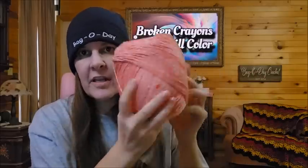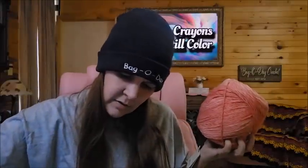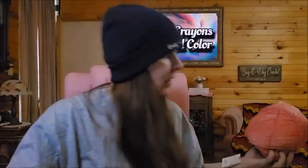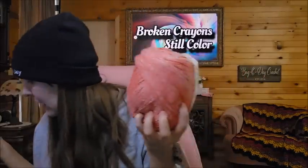So, this is color number 7. It's like light red. I would say light red, yeah. And then I got this yellow, which is color number 3. Now, unfortunately, Little Knits only had 1 of these colors left and 2 of these. That's all they had.